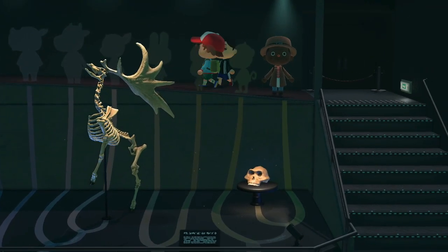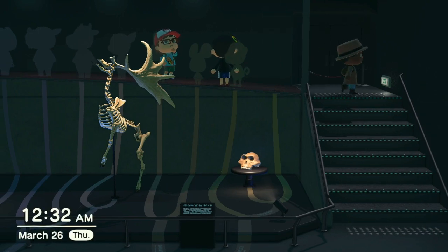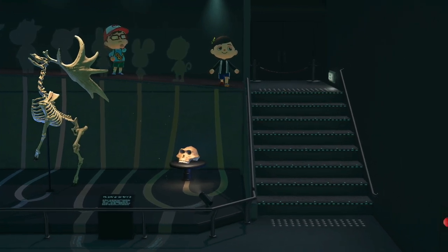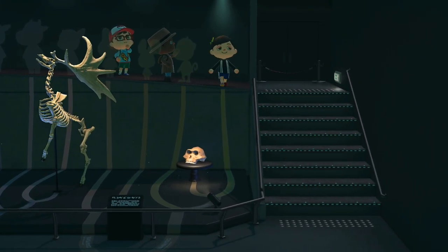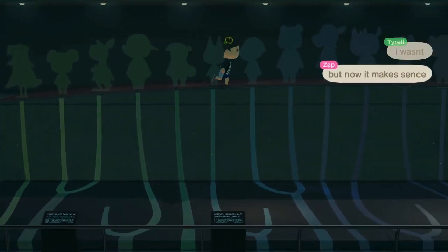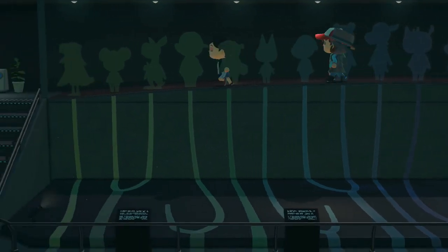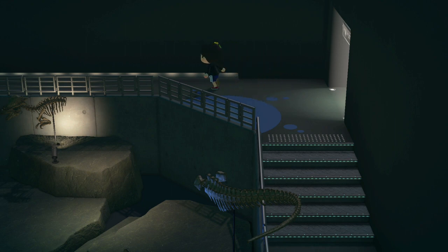Oh, I get it, because you're the missing link. That's why, because the one missing is human. First I was confused. Yep, that makes sense. Honestly, I was just looking up and down the row for the same thing. Now it makes sense. The museum is just so cool. I could leave it on in the background as a screensaver. It's so nice.